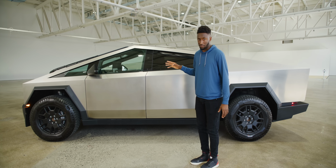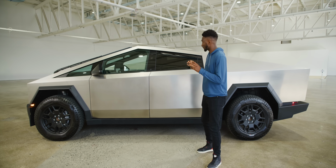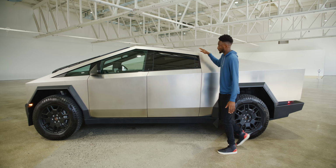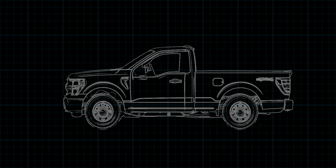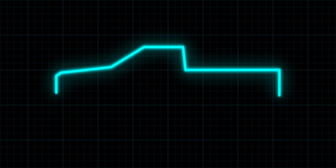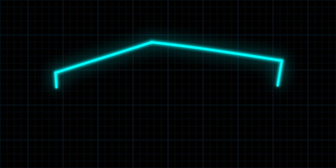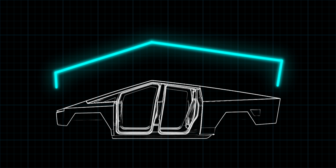The two elements of this truck that really stand out are this slope, these high shoulders, and then the pointy corners on the other side. See, most pickup trucks have basically this general shape. It's the traditional pickup truck look. And so we're not used to seeing this angle right here and this huge slope right here. It's unusual, it's weird, it's very visually interesting.